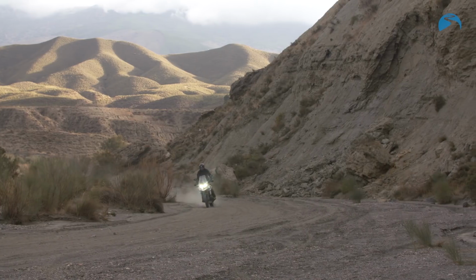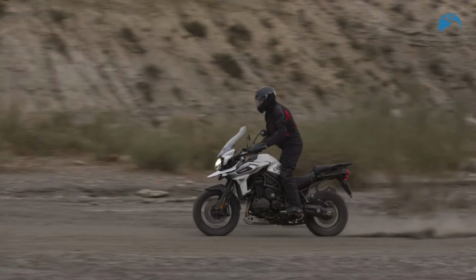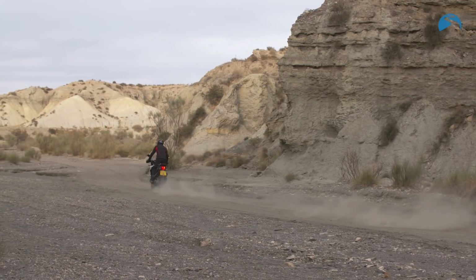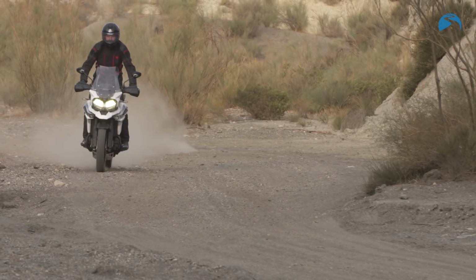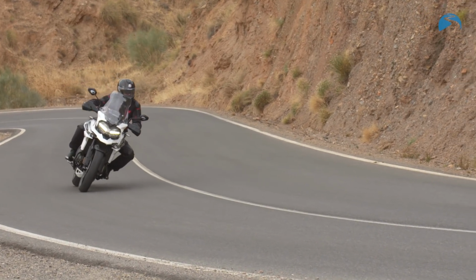I didn't use the off-road pro, I just used the off-road mode, and it made me look good off-road. I'm not an off-road rider, I'm not brilliant, but what it did do is it gave me a lot of confidence. It's like a security blanket wrapping around you. If you crack the throttle on, it just calmly leads you into a nice little slide on the gravel off-road sections. On the road, the bike is so stable, it's lovely.